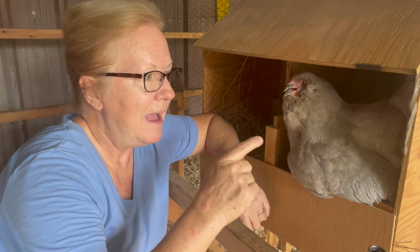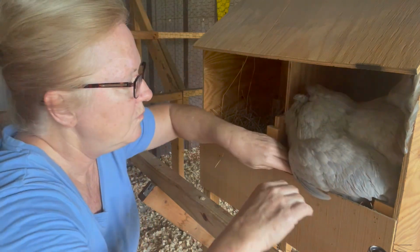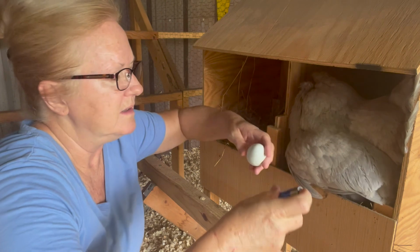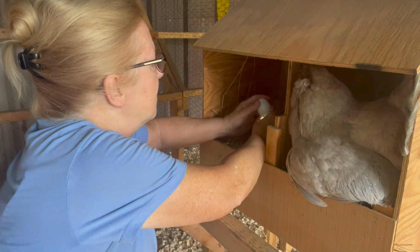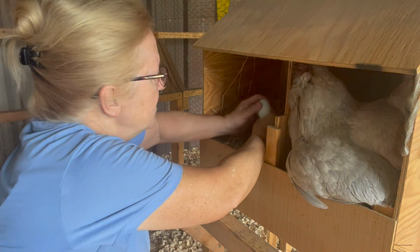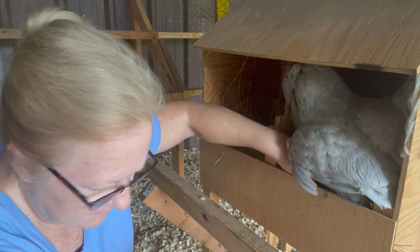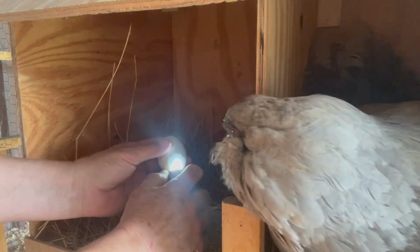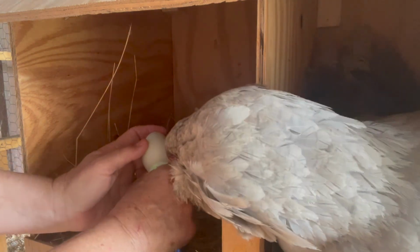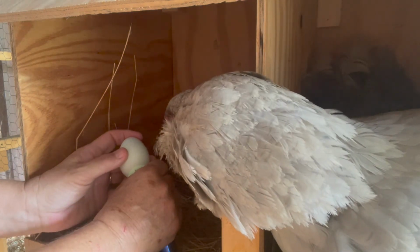I'm going to move her out of here. She's not gonna like it. Let me see if I can candle one of these eggs. Lord, that is a very developed egg right there. You can't have that one. All right, now I have moved you in here nice and close in hopes that you can maybe see. Look at her. She sees I have that egg and she doesn't like that. Probably can't see that.